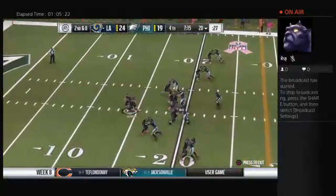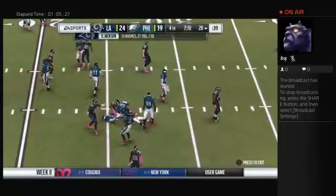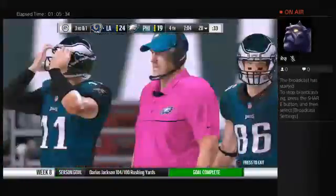Keep the clock grinding. Keep it going. But you got to figure now, they're going to see more people stacked up at the line of scrimmage as they try and bleed it out. Good work to pick up 7 yards there. That gets them into a 3rd and 1 situation.